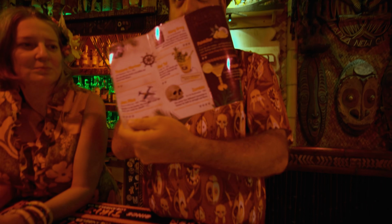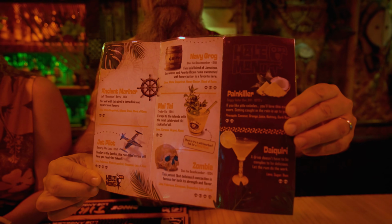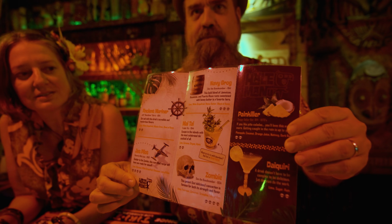Oh, your menu. You do have a menu here. Yeah. Gotta have a menu, right? Justin's a very talented graphic designer. So these are the cocktails that you offer all the time to guests. Yes. We have signature ones. Those are our favorites.